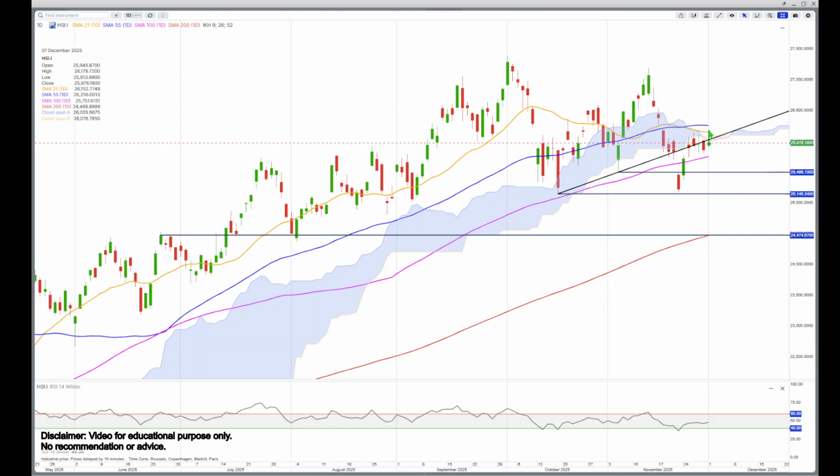Hang Seng failed to close above the cloud, failed to close above the trend line there. It's more like a guideline, and I think I actually will remove it because it's not that significant anymore. RSI lastly closed below 40 threshold, so still a negative sentiment. So let's see if it can actually get back above the cloud and back above the 55 moving average. That will support the bullish picture.